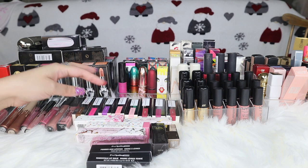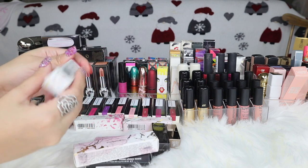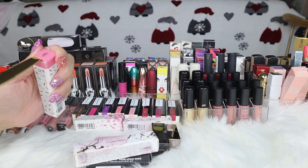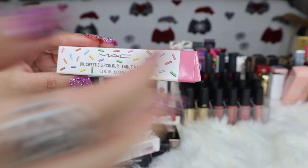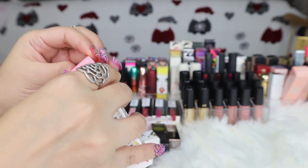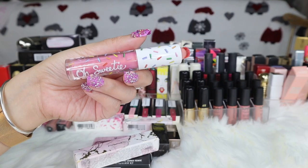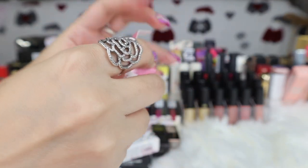And I am going to open two lip glosses over here. Ooh, so exciting. I think I shared this in my makeup collection video, if I'm not mistaken. This one came from a collection last year, and it's called MAC Oh Sweetie Lip Color Lacquer. The shade is Strawberry Mousse. This one looks like this. Very pretty in pink, just so nice. Matches my nails. That is so cute. Oh my gosh, I cannot wait to use this one. I really want to use this one.